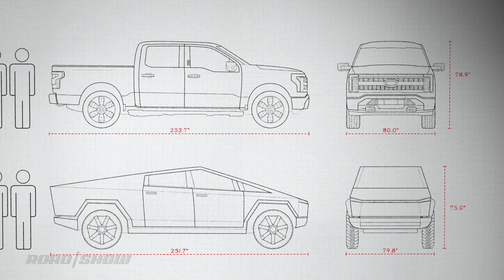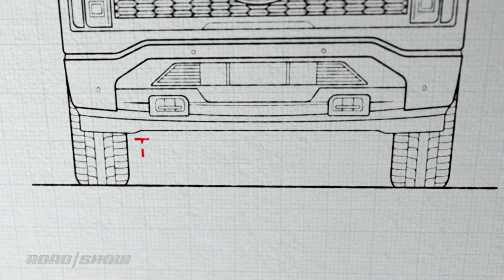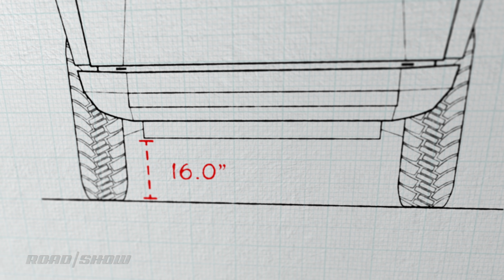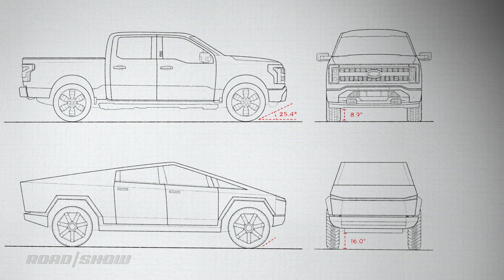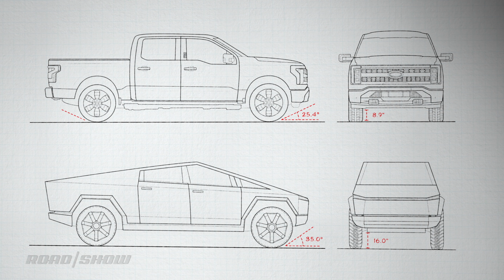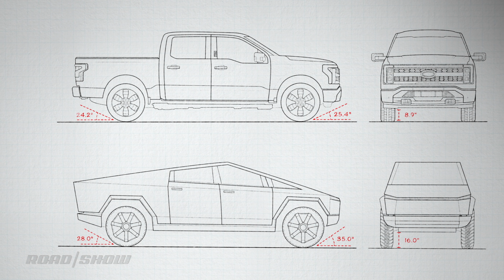Now, it doesn't seem like Ford really cares too much about the off-road capabilities of the F-150. Ground clearance is just 8.9 inches compared to up to 16 inches with the air suspension-equipped Cybertruck. Similarly, the Ford has a worse approach angle, 25.4 degrees compared to 35 degrees on the Tesla, and the departure angle suffers as well, with 24.2 degrees in the Ford compared to 28 degrees on the Tesla.